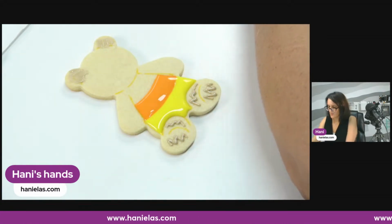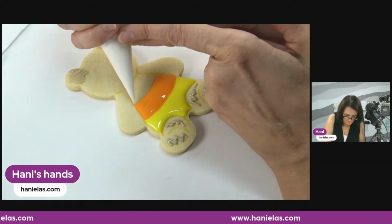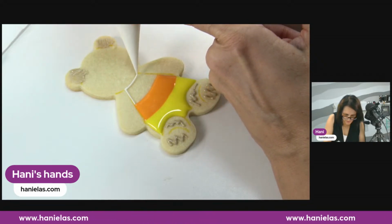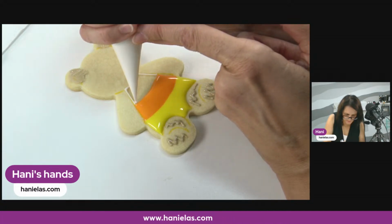Are you guys planning on making something with gingerbread this year? I love this time of the year when I can bake more stuff with gingerbread houses, gingerbread decorations.